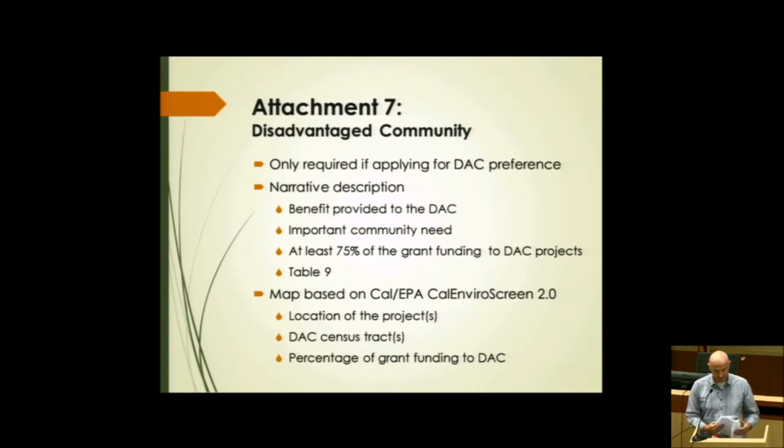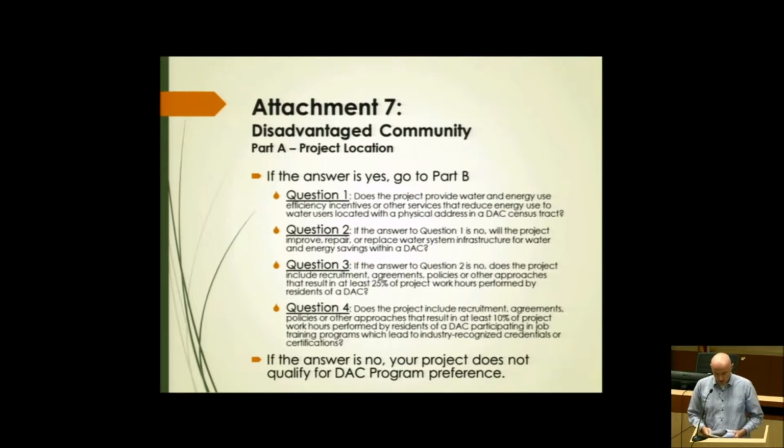So for the Table 9, there are 2 parts. There's a Part A and then there's a Part B. Part A is there's going to be 4 questions. If the applicant is able to answer yes to any of the 4 questions, then they will be able to move on to Part B. If they're unable to answer yes to any of the 4 questions, then they do not qualify for the disadvantaged community program preference, and they should not submit an attachment 7 for the solicitation.